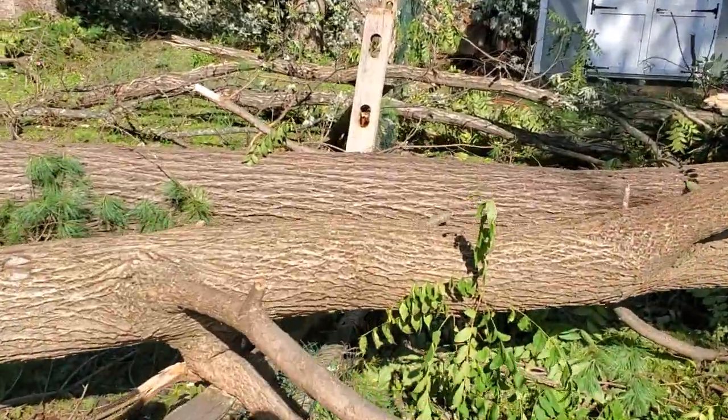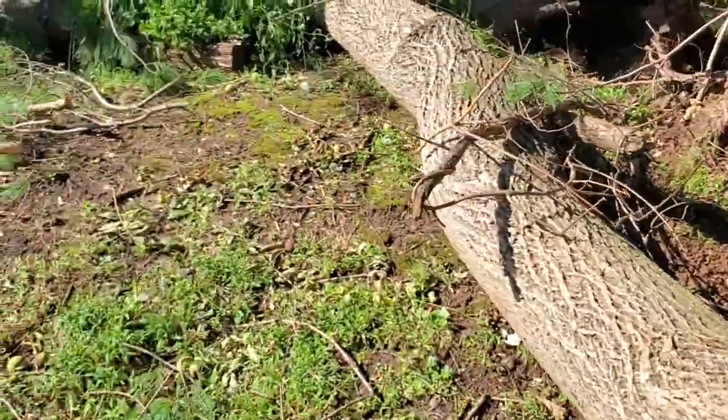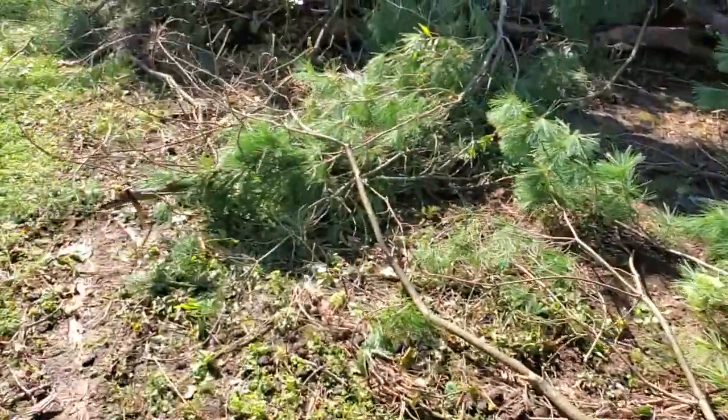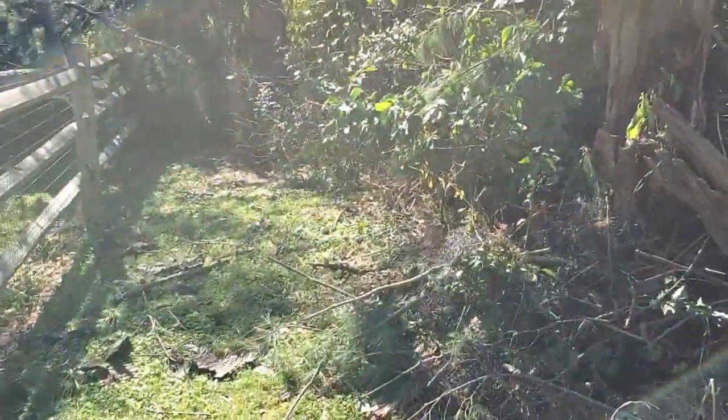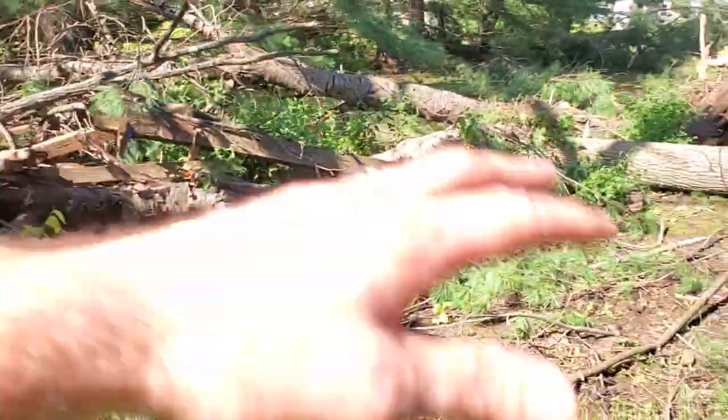I mean, we have a generator here at our house. We're offering people to come over, just charge your cell phone, put your milk or whatever in our refrigerator, and we're trying to help out. But this is the colossal mess. This is all my property as well.